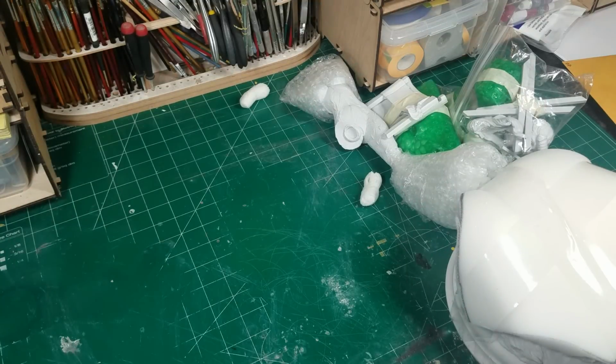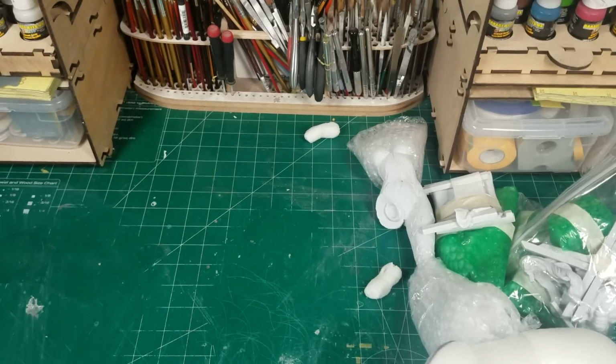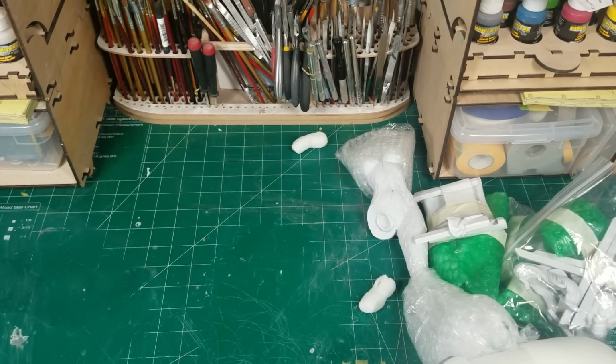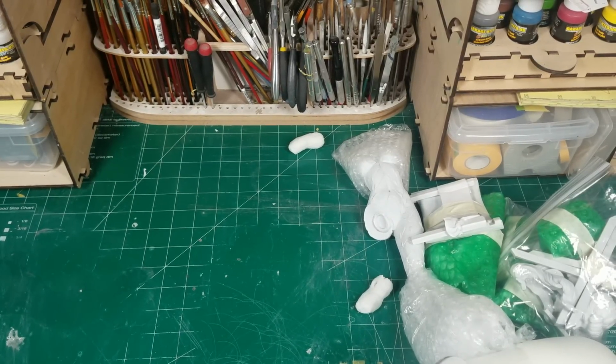And someone that bought this kit at Wonderfest already has it finished, which is crazy fast to me. He got done in less than a month. I'm like, man, that was quick. It would take me a lot longer, but I'm just a slow builder in general.